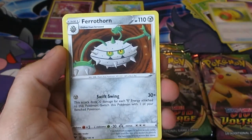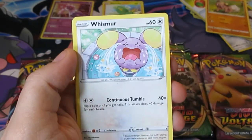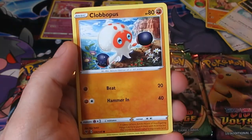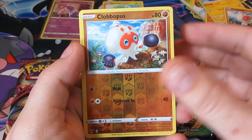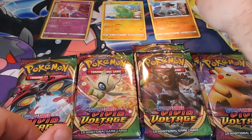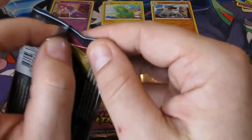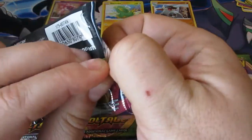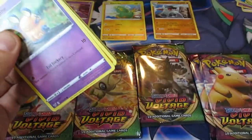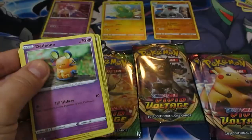Telescopic Sight, Ferrothorn, Gogoat, Rock and Ruff, Whismur, Trubbish, Tynamo, Klubbus, Reverse Holo Klubbus, and Donphan Regular Rare. Alright, Zarude's up. There we go.